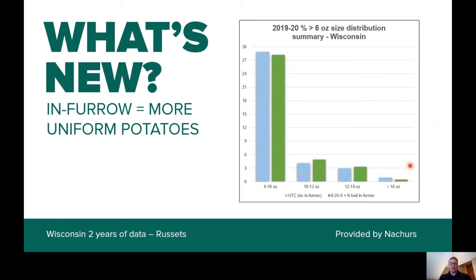So again, we've got some slide data that they provided us on the percent size distribution. Again, less of the size that you don't want, more of the size that makes you money. And that's really what that focus has been, and that's what we've seen across the industry. Anytime you add the correct fertility program right at plant, you end up getting the best quality and the best yields on all crops, but specifically we're seeing that in potatoes and doing a lot more work on that.